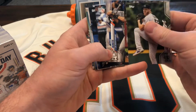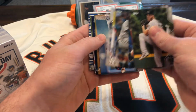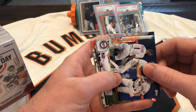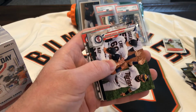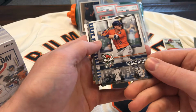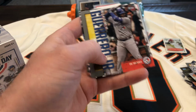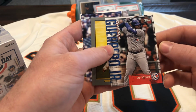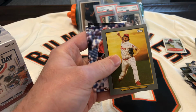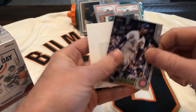John Gray, Michael Brosseau, Tyler White, Matt Thaiss, Dan Vogelbach, Mike Clevinger, Steven Matz, New York Mets team card, Twins team card, Marco Gonzalez, Alex Bregman, home run challenge insert. Oh, wait, what's this? Oh, okay, a little enter to win card. A little Vladdy Guerrero Jr. 1-2 punch card. Kind of cool. Or his rookie would be sweet. Aaron Nola. Michael Pineda, and Javi Baez.